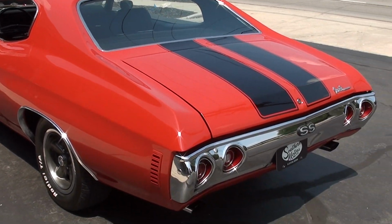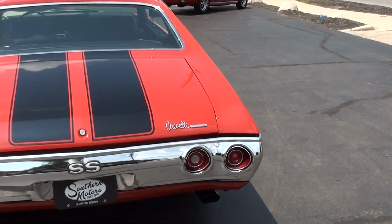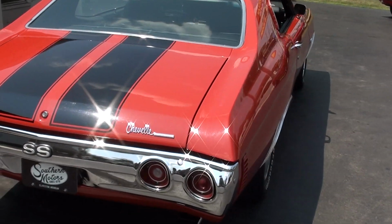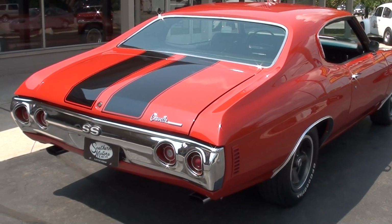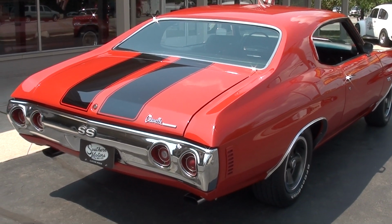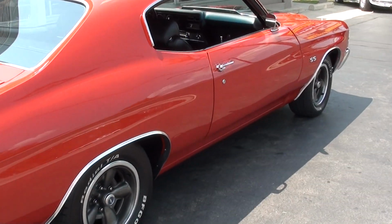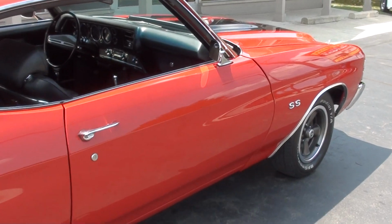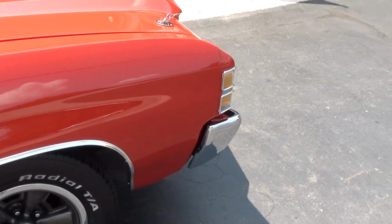Nice car, guys. Just as nice on the bottom as it is on the top. It's got a crate motor, 454 in it. Factory air, factory tach engages, 12-bolt rear end. Really a nice car, guys. Good, solid, straight body. Nice paint. Runs and drives excellent. Nice and tight. Just a good car.